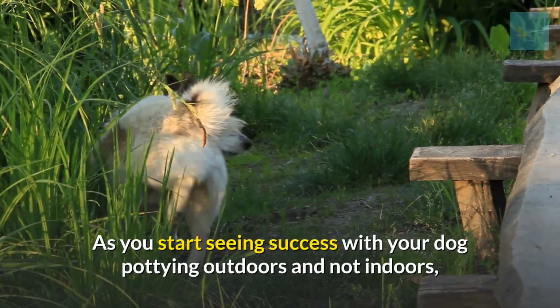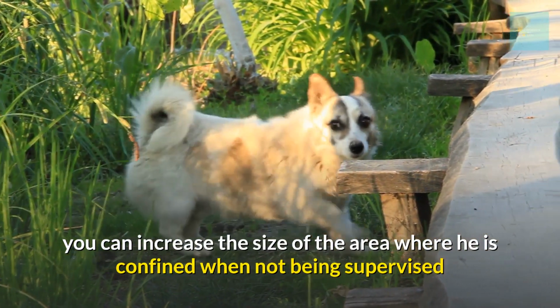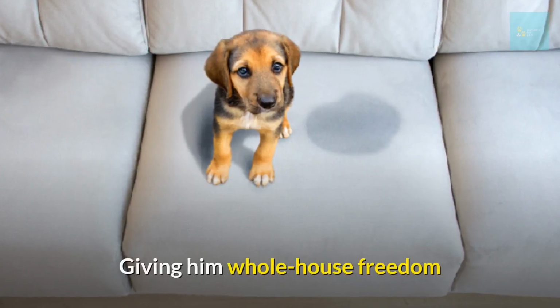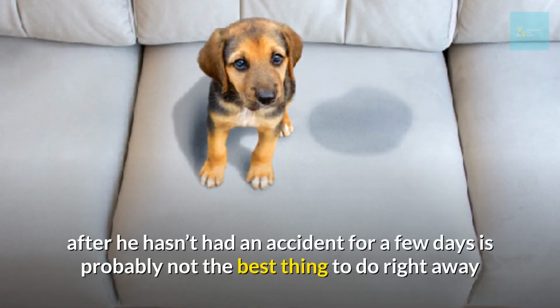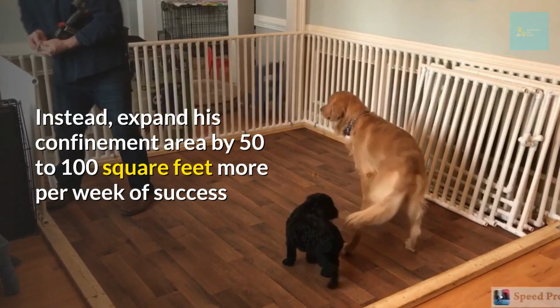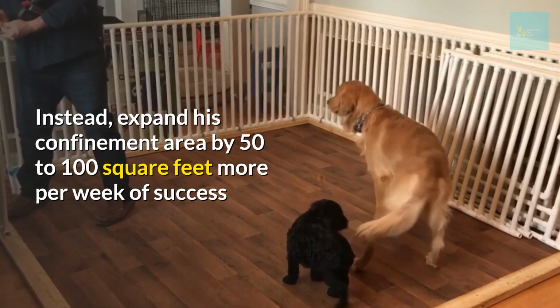As you start seeing success with your dog pottying outdoors and not indoors, you can increase the size of the area where he is confined when not being supervised. Don't go too far. Giving him whole house freedom after he hasn't had an accident for a few days is probably not the best thing to do right away. Instead, expand his confinement area by 50 to 100 square feet more per week of success.